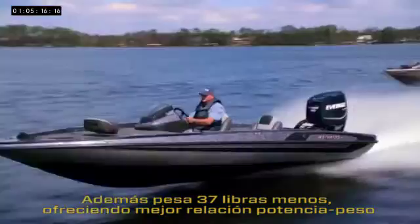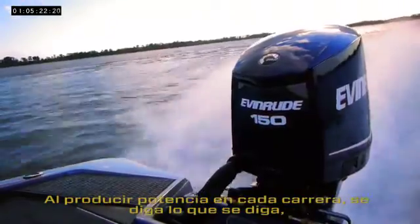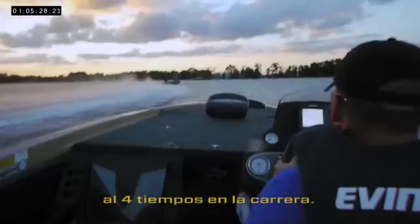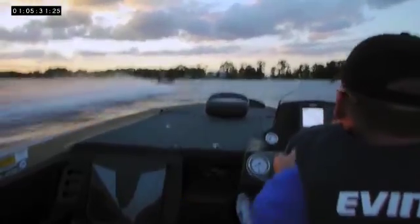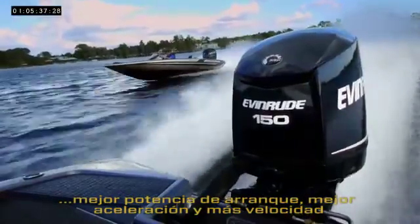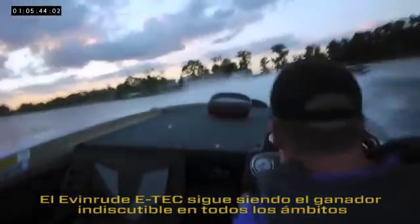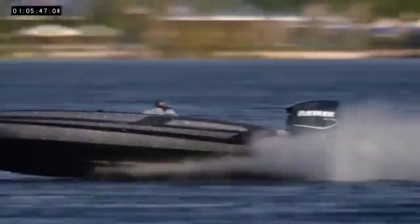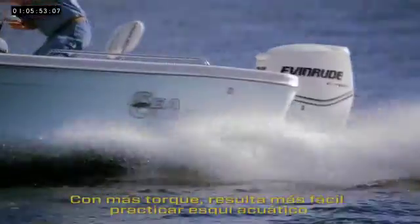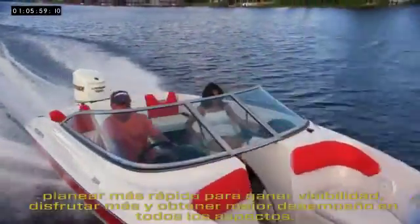It's not only 37 pounds lighter with a better power-to-weight ratio, it has fewer parts for less internal friction. And because it produces power with every stroke, Evinrude E-Tech's massive torque simply crushes the four-stroke competition, no matter what the claims. The finish line tells the story. A quicker hole shot, better acceleration, and more speed. Evinrude E-Tech is still the proven all-around winner. With more torque, towing skiers is easier. You're quicker to plane for better visibility and enjoy all-around better handling and performance.